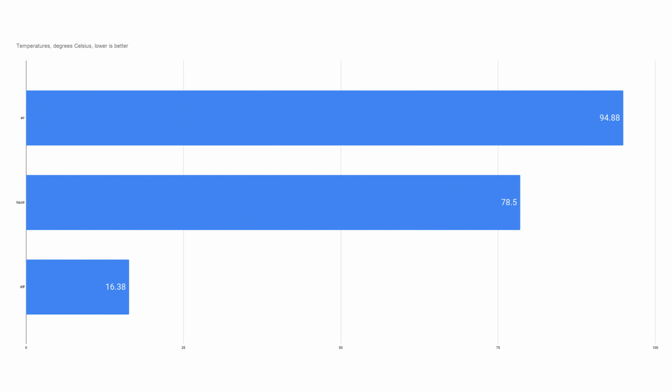So, first, temperatures. I ran an AIDA64 stress test to try to pin those temperatures as high as they can go. I measured all the temperatures in the AMD Ryzen Master software, which is, for some reason, the only software that can report temperatures for me. I'm not too sure. But anyways, on the air cooler, the stock cooler, we got 94.88 degrees Celsius, and on the Corsair AIO, we got 78.5 degrees. So that's a pretty substantial decrease in temperature, 16.38 degrees Celsius to be exact. So hopefully there should be lots of headroom for XFR here.